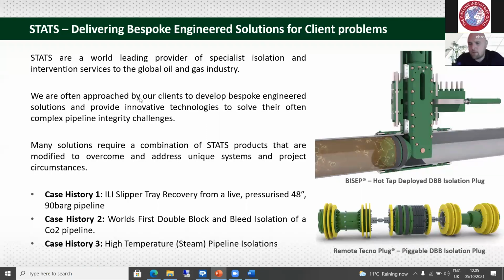So for those of you who don't know Stats, we're a world-leading provider of specialist isolation and intervention services, and we're mostly servicing the global oil and gas industry. And at Stats, we're often approached by our clients looking for bespoke engineered solutions, providing innovative technologies to solve their often complex pipeline integrity challenges.